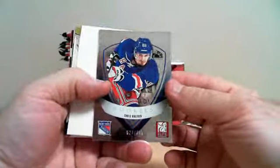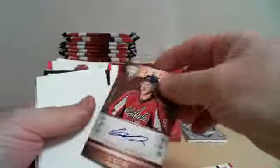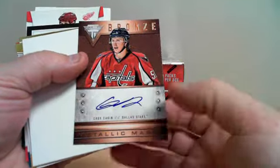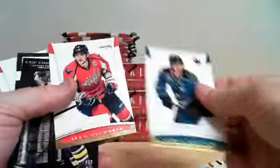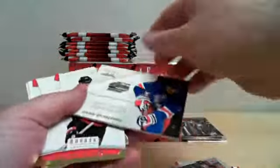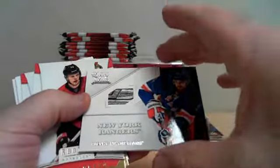Base, we've got a Chris Kreider rookie for Rangers. Cody Eakin, signature card for Stars. We've got Stars logo in the back, and we've got the Dallas Stars written on the bottom. Card goes to Stars. We've got a Cup Contender, Jason Pominville for Buffalo Sabres. Rick Nash, oh, this is nice. We've got a stick card, Luxury Suite, for Rangers, nice stick. It's even scraped. Game used.